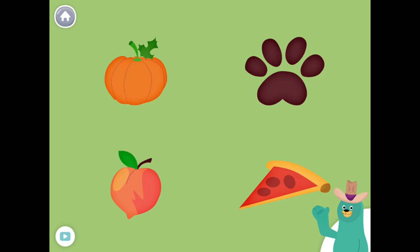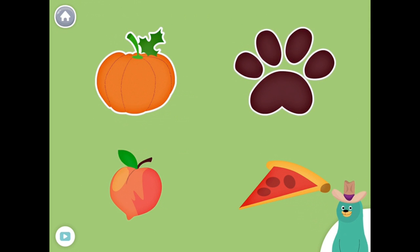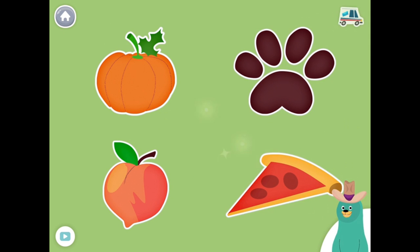All of these things start with the P sound. Tap them all and listen to the P sound at the beginning. Pumpkin, paw, peach, pizza. Great!